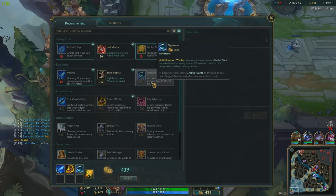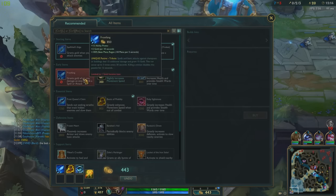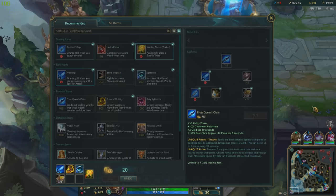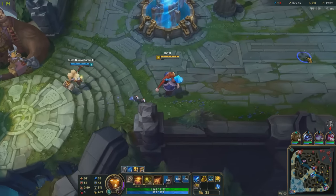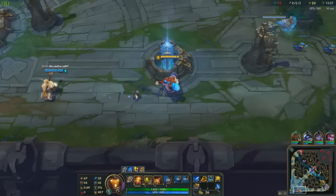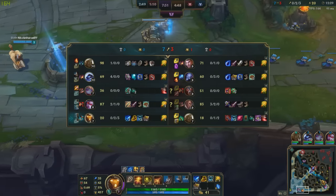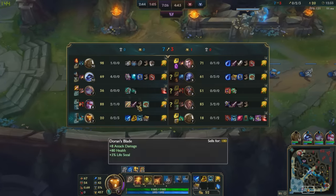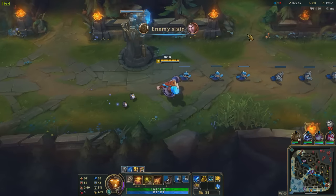That's fine. Let's grab myself the boots of mobility. We're gonna try to get this item real quick. Grab that. Can't really afford potions or anything. That's fine. Not doing the greatest, but whatever. At least we have 3 assists. That's fine. Oh, what the heck is that noise?